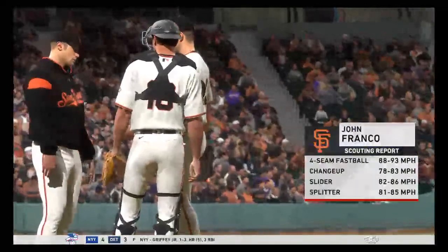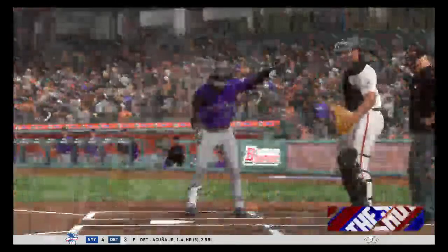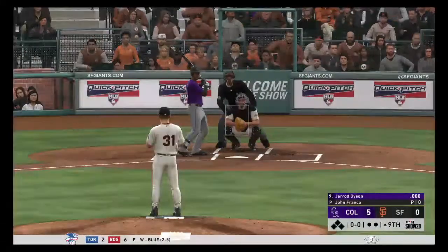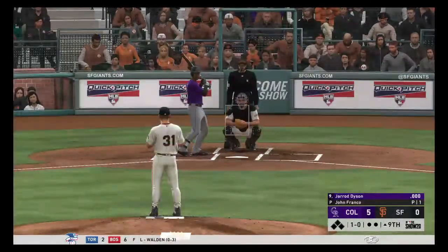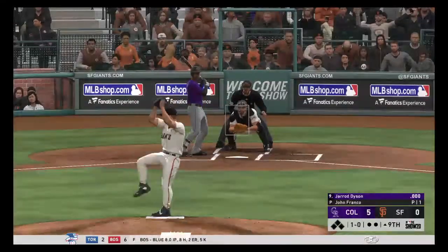John Franco enters from the pen to start the 9th inning as he'll try to keep the score right where it is heading to the bottom of the 9th. All set for the start of the inning. Settling in now, Gerard Dyson. First offering on its way. Number 6, Gerard Dyson. Ball 1, no strike. The 1-0.